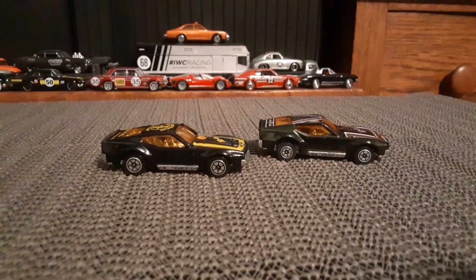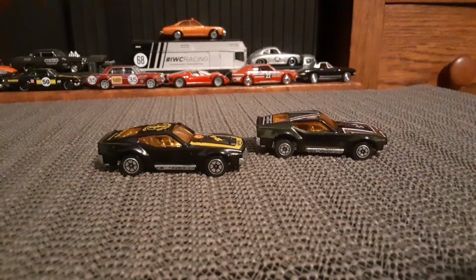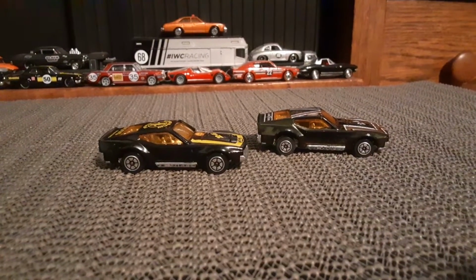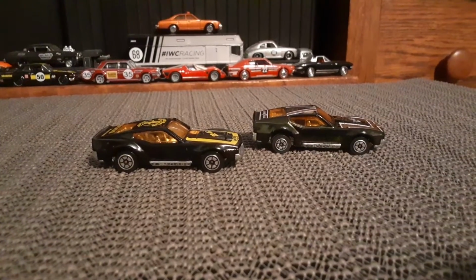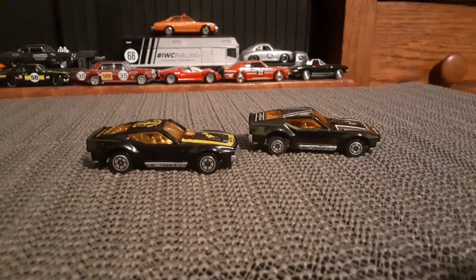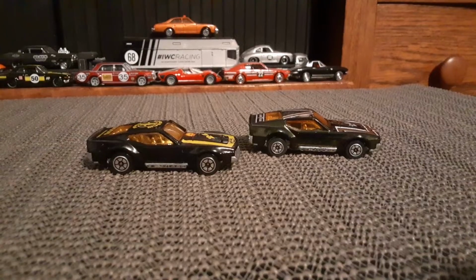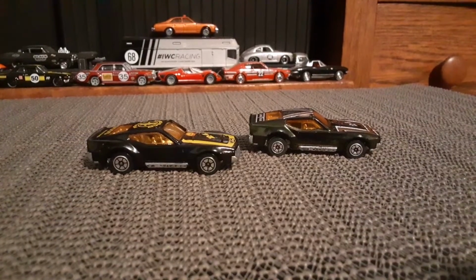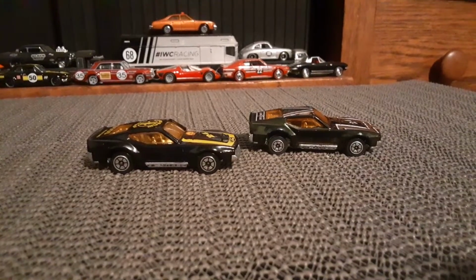It's time to check out some more awesome cars. And this time I want to look at these old Boss Mustangs. And these are old Yat Mings, made in Hong Kong. Late 70s, 1980s. I'm not sure the exact date.